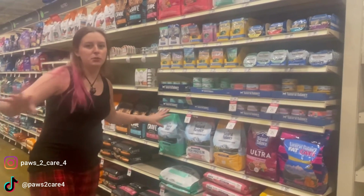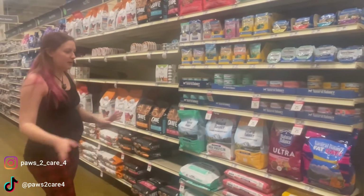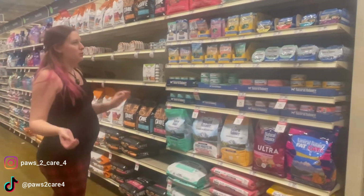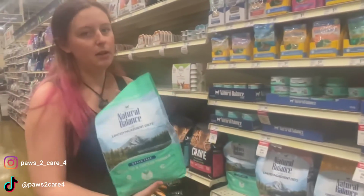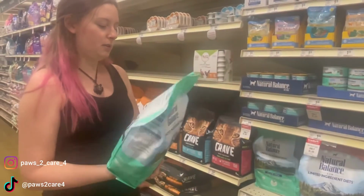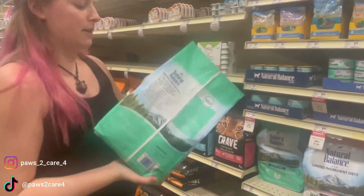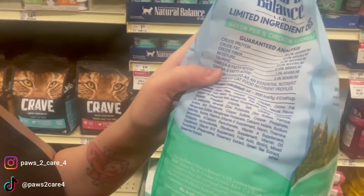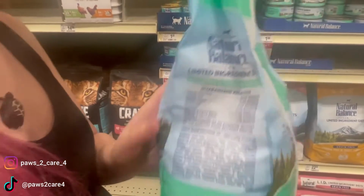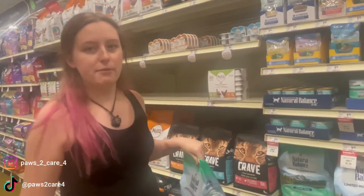Okay, so when you go to a big store like PetSmart or Petco, this is pretty much what you're going to see. And how you want to distinguish, we're going to be doing cat food right now. So this is Natural Balance, a good brand. You can look at the ingredients wherever they are on the bag. So the ingredients, right? We got green peas, chicken meal, chicken fat, right? It doesn't say any byproducts, which is what you want to avoid, and any grain or wheat fillers.